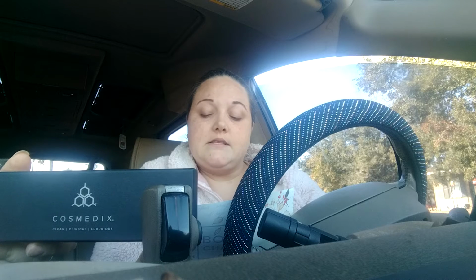It says, this hexagon-shaped cosmetics facial roller is an innovative beauty tool used to improve the visibility of fine lines, enhance skin texture, and uplift fatigued skin. Wow, this thing is $69. That's insane. But I'm glad I got it in this box. I don't have to pay for one.